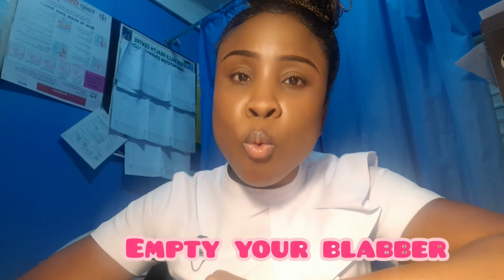So tip number 1, avoid having a full bladder, as your bladder takes up space in the lower pelvis when it's full. And if you have a full bladder taking up space in the pelvis, it will make it harder for the baby to descend into the pelvis for delivery. So I suggest emptying your bladder at least every hour on the hour.